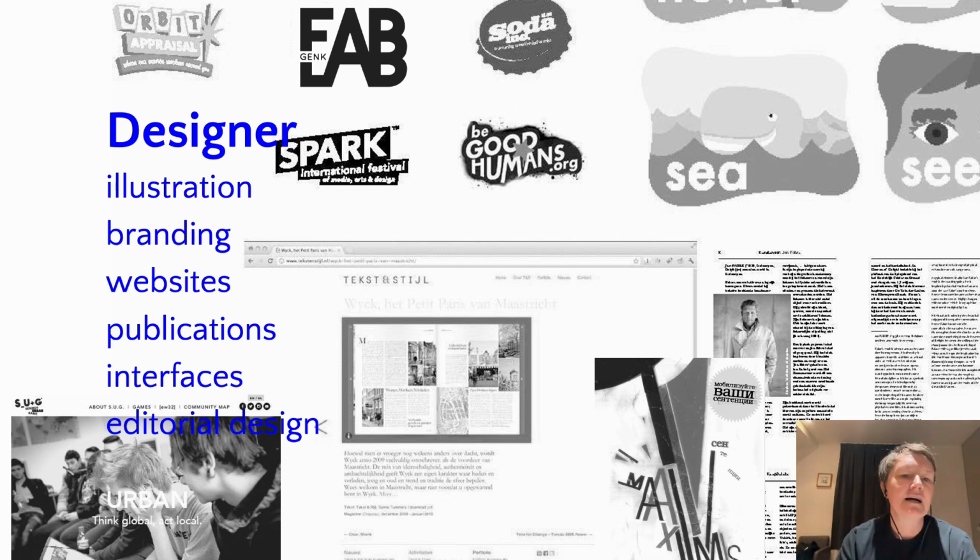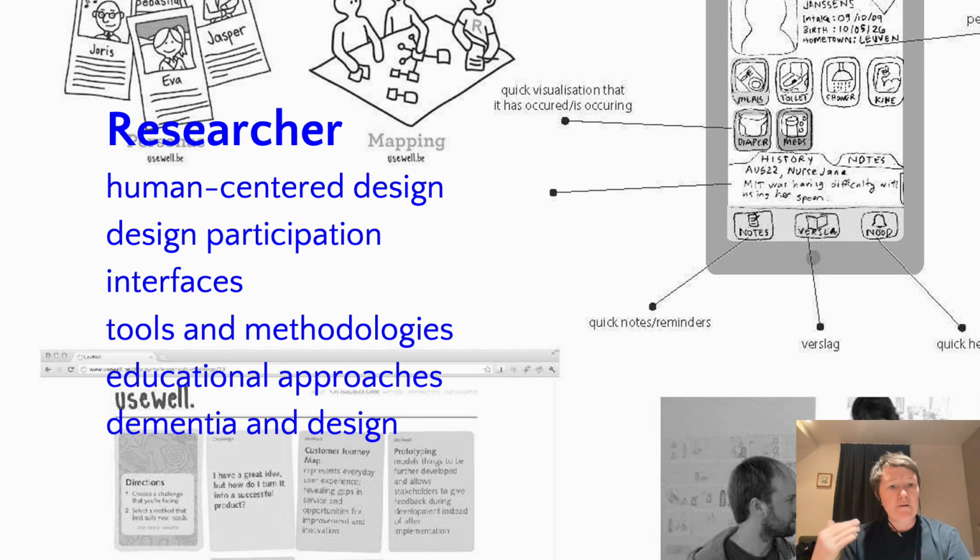Just about me, my background is actually I'm a graphic designer by trade, but I actually started out as a graphic artist. That's what it was called when I started. It was just on the cusp of everyone getting a Macintosh, so it was back in the late 90s. And within the capacity of being a designer, I do illustration, I've done branding, I have websites, UI design, publications, interface, editorial design. I've kind of dabbled in all of it, and I really like that process and the kind of freedom that gives.